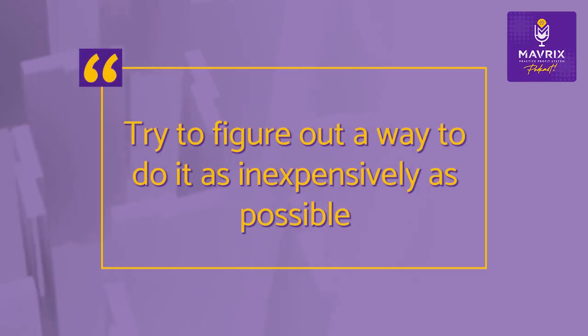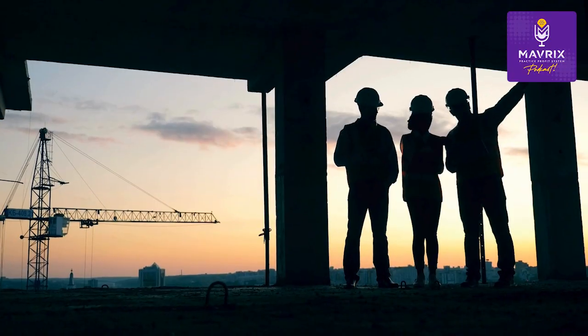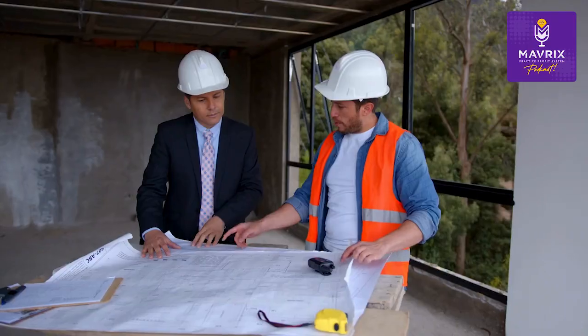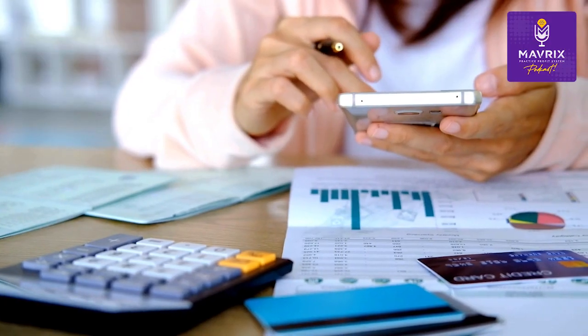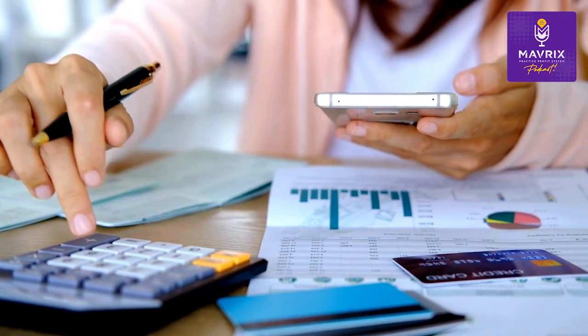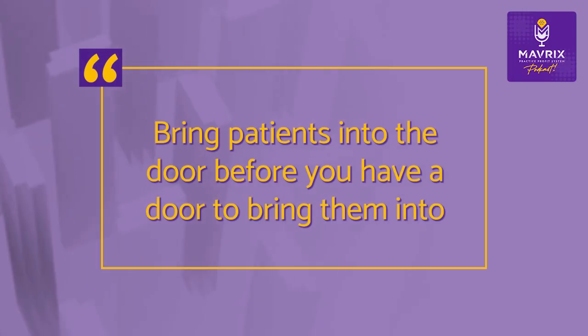Well, the first thing to understand is try to figure out a way to do it as inexpensively as possible. A lot of my clients will go out and do this and they'll sublet space from somebody else. One of the bigger mistakes I see people make is they go out and they do a whole build out and they spend a lot of money on the build out. They take out a big loan, they buy a bunch of equipment, and they spend all of their money trying to get this place open, and they don't have money to do the thing that's most important. That is bring patients into the door. So I encourage you to do the reverse. What I want you to do is I want you to bring patients into the door before you have a door to bring them into. Let me explain. How do you do it?